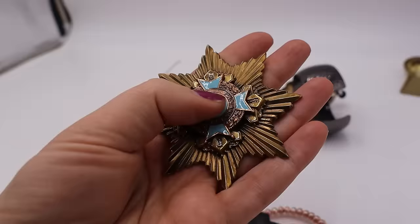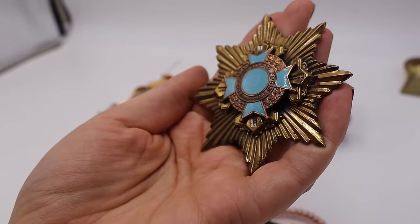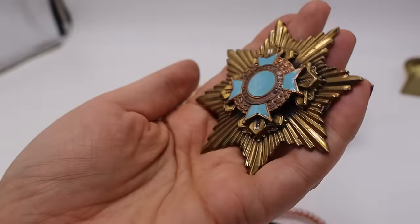I had to get all these heraldic type jewelry pieces in there. So it has the blue enamel and it's like a crest, very royal. Oh, I didn't even see that there's letters on it. So it says Pro Heiress et Pro Focus. So that sounds like Latin.